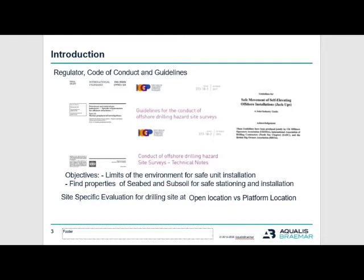So what are this regulation, code of conduct and guidelines for? The objective basically is to know the location, where the limits of the environment are, to have a safe installation of the unit. The second is to find the properties of the seabed and subsoil for safe stationing and installation of the unit. And of course, from there, we separate that into our evaluations of the site, very specific, whether it's open or platform locations. Next slide.